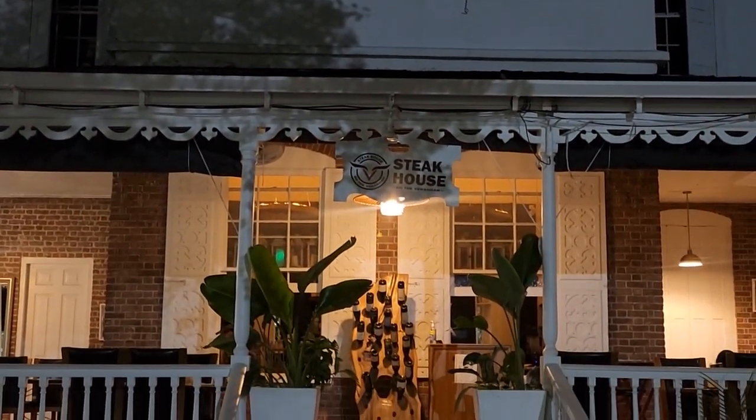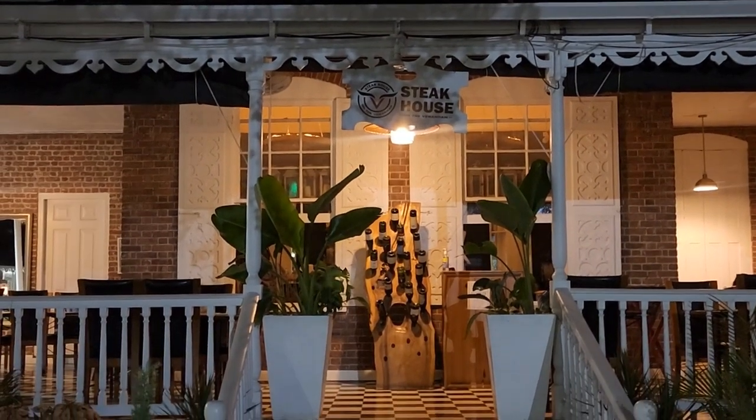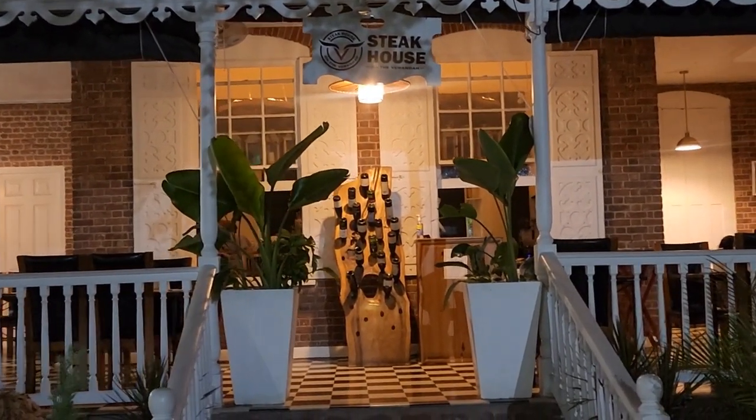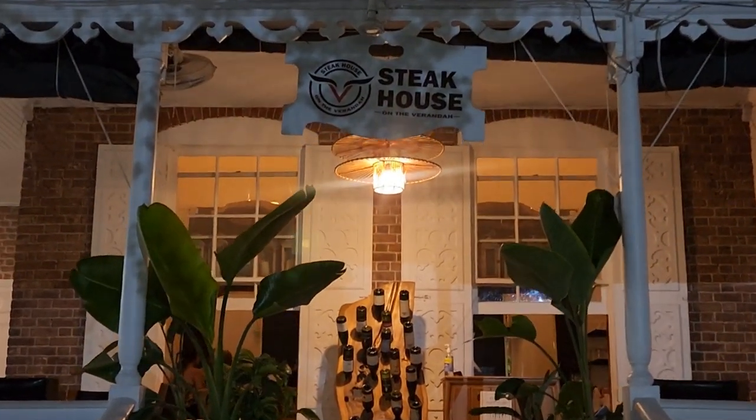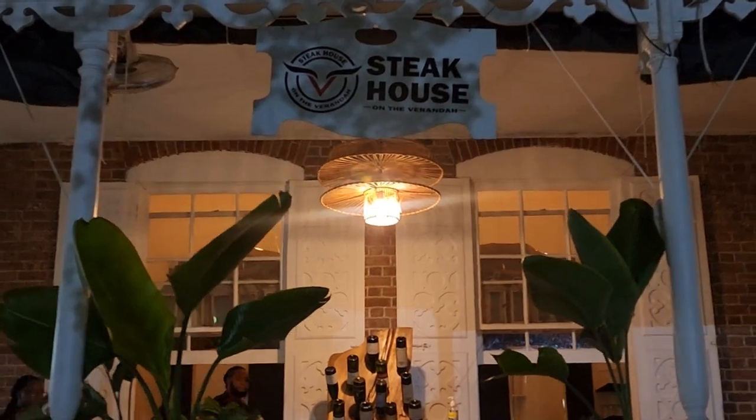Also, if you feel like you wanna catch up on some food, there is also a steakhouse where you could get your steak. I'm gonna try to see if I could get a bit closer and get the inside of what's going on.